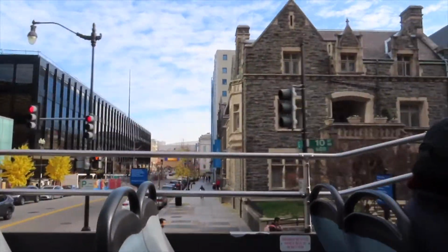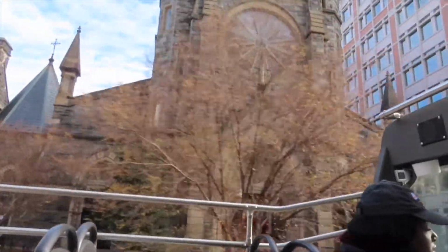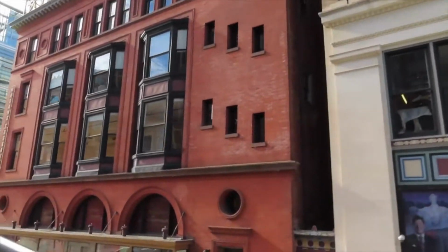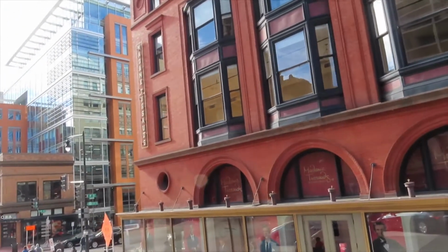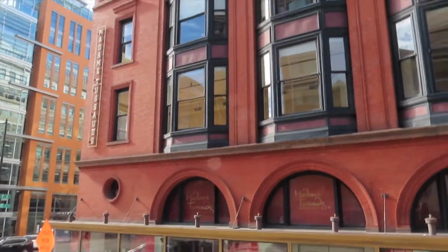The church to our left will be St. Patrick's Church. This is the first church where Irish men and women were allowed to worship in D.C. Through the window, as we go, there's John F. Kennedy, Michael Jackson, and Marilyn Monroe. You guys see Michael Jackson to our right?